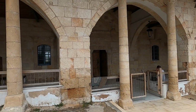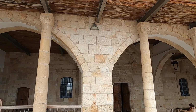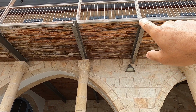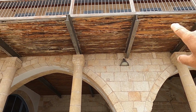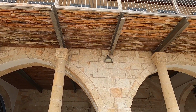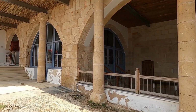Now there's the monastery. You can see where it's been restored here, and that balcony. See, they've used everything's original. Can you see? They've replaced the balcony with original wood from local forests. And we'll go inside, shall we?